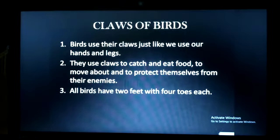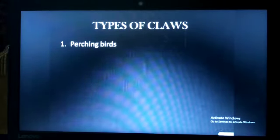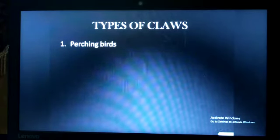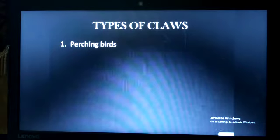All birds have 2 feet with 4 toes each. Now let's see what the types of claws are. So the first is perching birds. Perching birds have 3 toes in front and 1 strong flexible toe at the back. This helps them to hold the branch of the tree while sitting and even while sleeping.